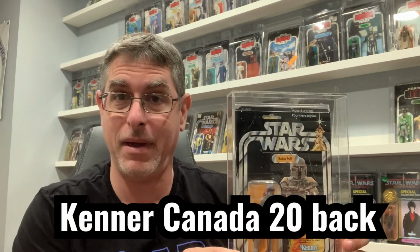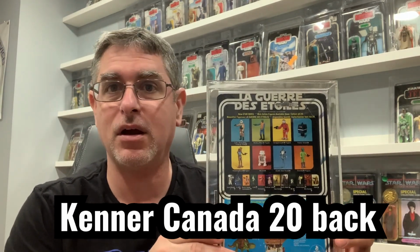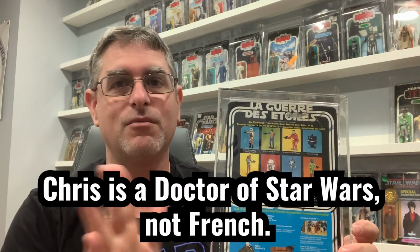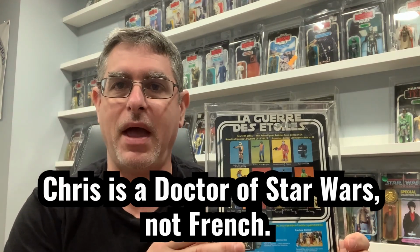So you look at this really quick and you say, okay, well, it's a Star Wars 21 back, but it's not. It actually happens to be the Kenner Canada 20 back action figure. So unlike the 21 back that you find in America, this was a Canadian version. You see the GDE logo on the back. Not going to try to pronounce it. There's a lot of people out there that speak French a lot better than me. We'll just call it GDE. But this one actually only has 20 figures on back.